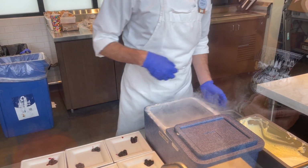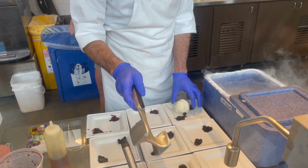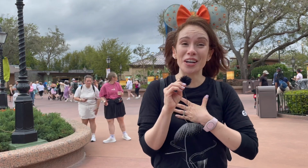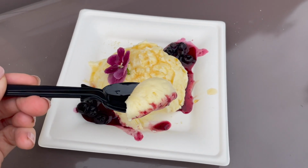over in Mexico. And then for this one, I was on the fence whether I should include this or not, but I know it's really popular and I might just be holding a little bit of nostalgia for its predecessor, and that is the liquid nitrogen honey cheesecake.